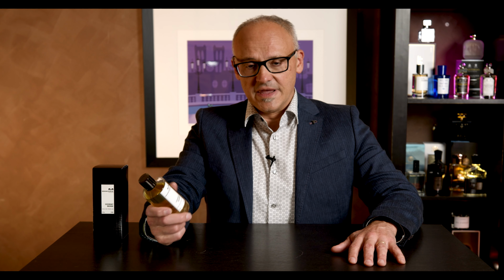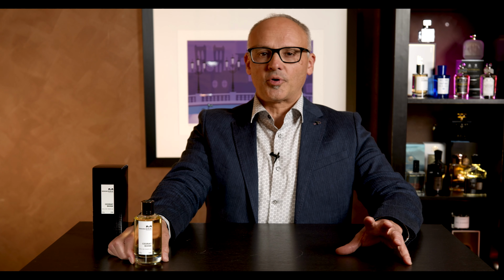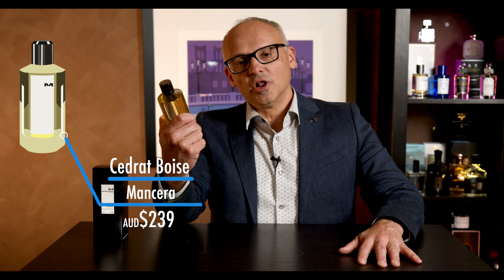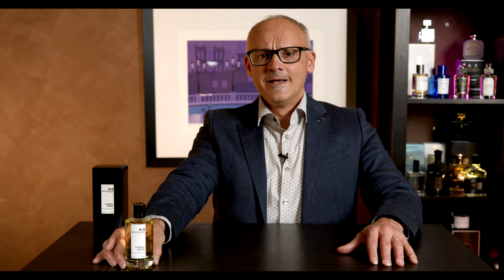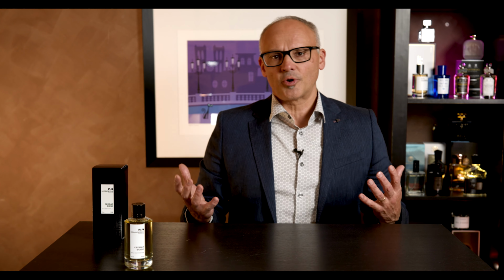Now, this is the part that blew me away when I saw this particular fragrance. As I said, I ordered the sample, so I didn't really look at the price just yet. I wanted to see whether I liked it or not. Price becomes irrelevant if you like it, obviously. It's $239. In Aussie terms, that's $239, and it's 120 mil. It looks like a small bottle, so it's quite deceiving the way that the bottle looks. But it's a very big bottle for a very accessible price point.